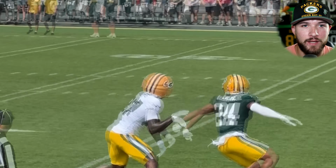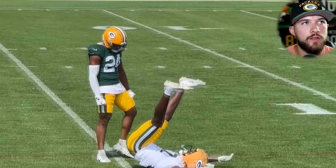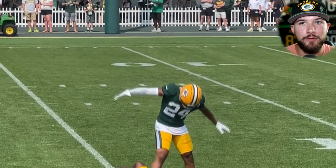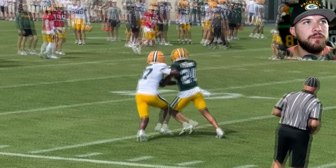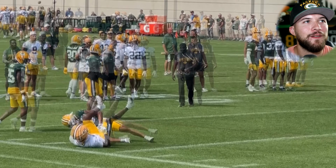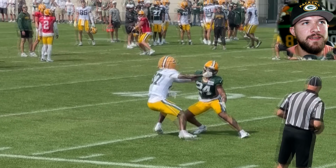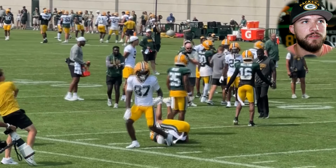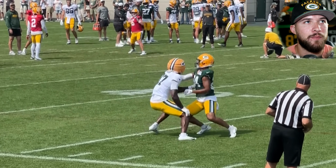Valentine's getting plenty of work now that Hobbs is out, likely until week 1 of the regular season. Just a nice rep here by Valentine right after Doubs won the deep route. Here's yet another one, Valentine versus Doubs, and man, I just love how physical Valentine is in man-to-man coverage, and you can see why the Packers like him so much. You could see why Jeff Hafley wants him on his defense, and he's a starter quality cornerback in my opinion.